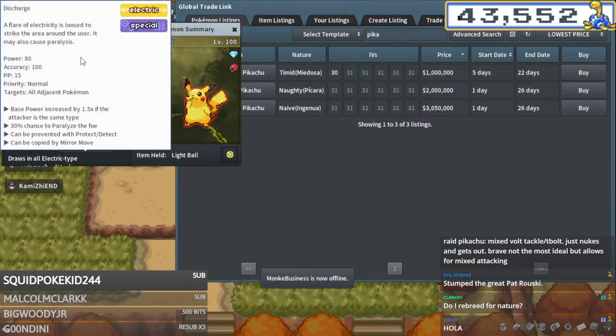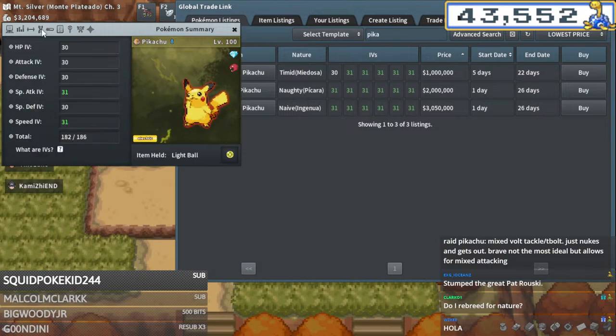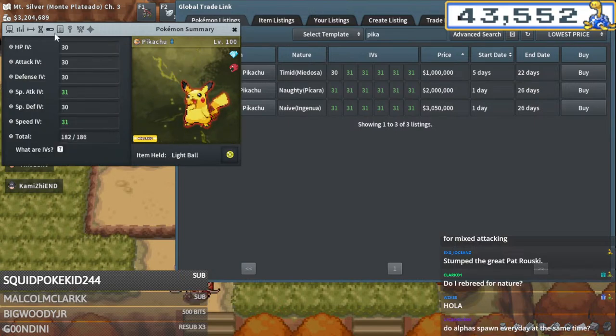That's totally fine. But in my opinion, if I were to sell this as a Pikachu, I would sell it somewhere between the 350 to 450k range. You can pick from there, but I would go 350 to 450k. That's my sell as a Pikachu recommendation.